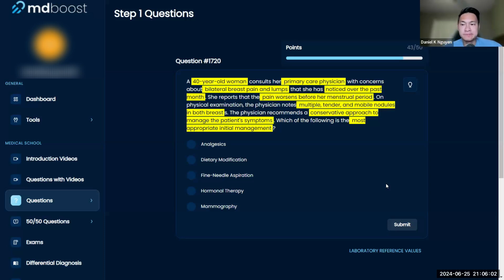Mobile. I kind of want to think like fibroadenomas, because they're mobile. I think they're called fibroadenomas, if I'm not mistaken. Because they get worse before her menstrual period, I think I want to go with hormonal therapy.